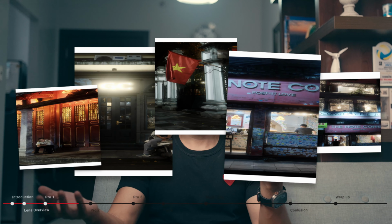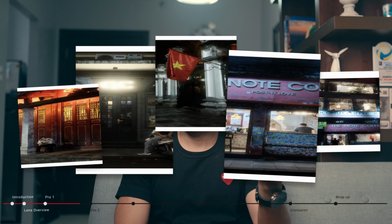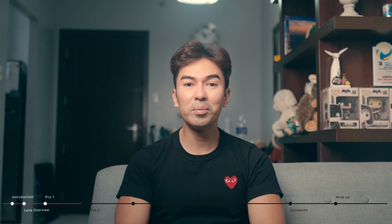A lot even say that it's their everyday carry lens because it's so small. And if you're coming from an iPhone just like me, you will feel right at home with this lens because the look, distance to the subject, and framing is similar to that of the default lens selection of the iPhone.